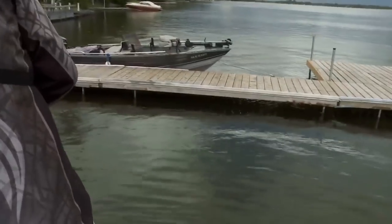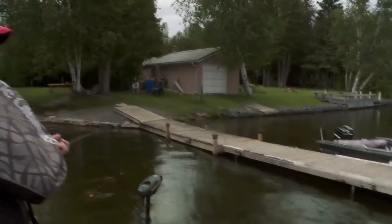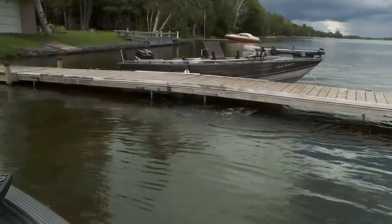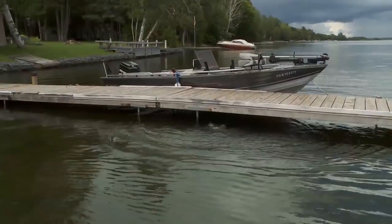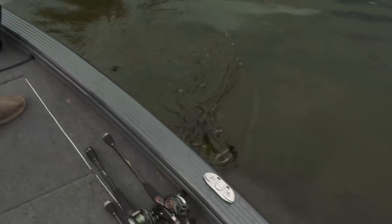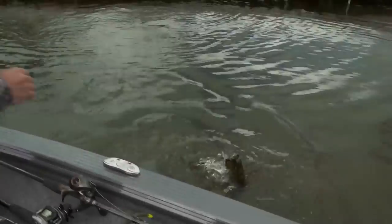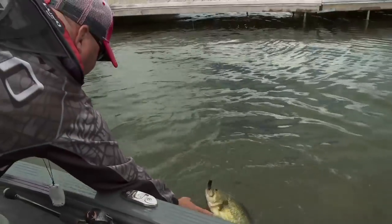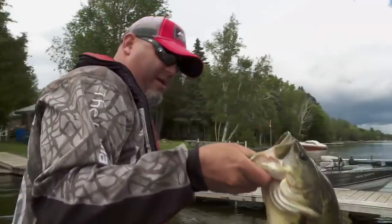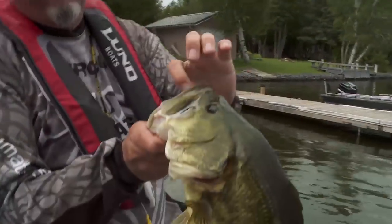I got her. I got this fish, finally we came back. Oh, it's around the post. Get out of there. That's why I use braid. That's a porker, that's a good fish. Gotcha. That's how you hook them right there.